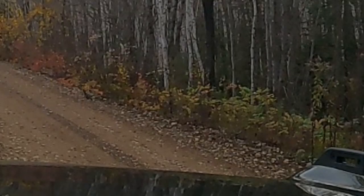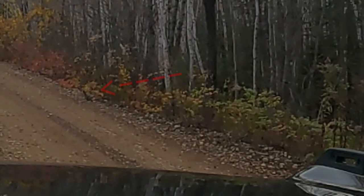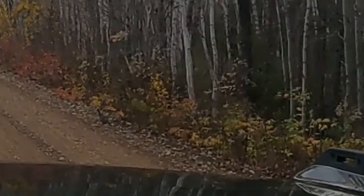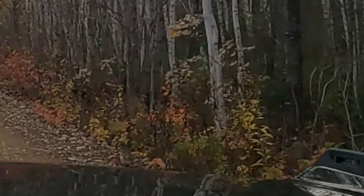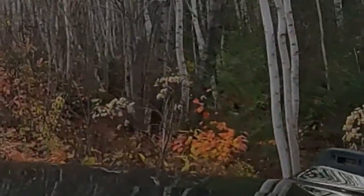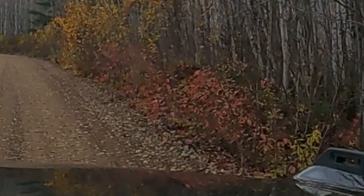Look at him, he's just moving. Do you see the partridge, Jacob? Right in front. Rock right back there? Yeah. Look, I'll just go. Do you see it now? Look, they're not very smart animals. I could probably run it over. Off it goes. I can almost run it over.